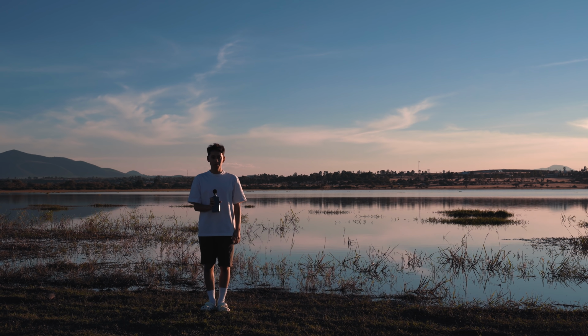Okay, now my favorite part, and you already know what it is. Sexy lines.